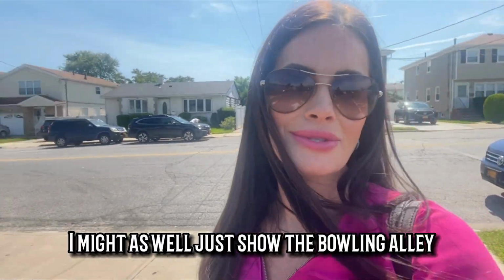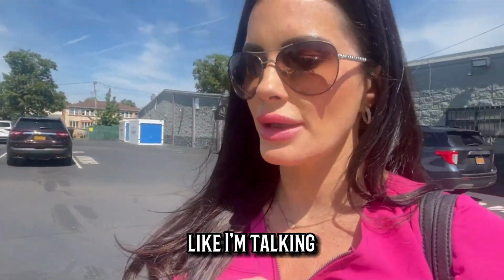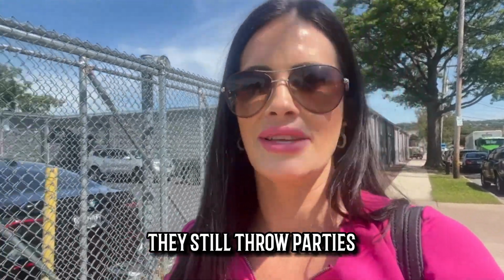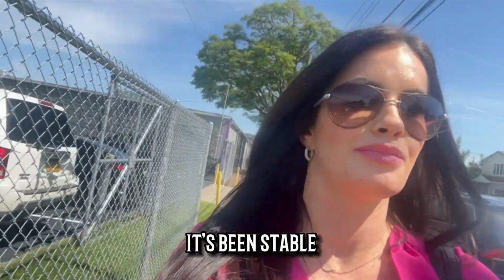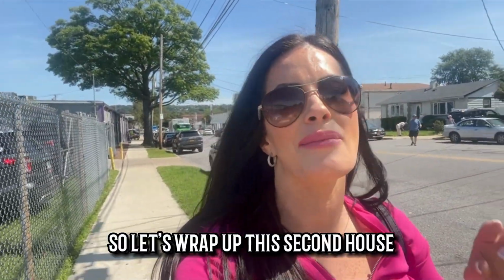You know what? I might as well just show you the bowling alley since we're here. This is the parking lot, but this is the bowling alley. It has been here forever. Like, I'm talking, I had parties when I was a kid here. I think like back in my Girl Scout days, my daughter would love it here. They still throw parties. They have cosmic bowling here. The place is a stable place in Dongan Hills. It's been stable. I don't think that's the word. You know what I mean. It's been here forever. All right, so let's wrap up this second house.